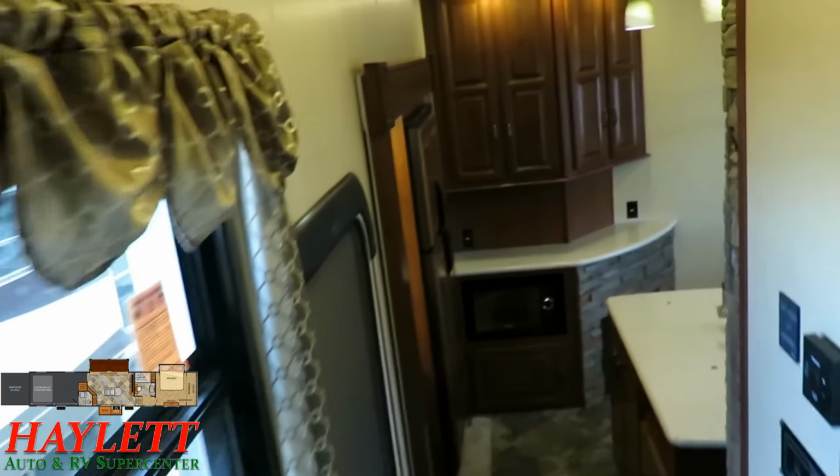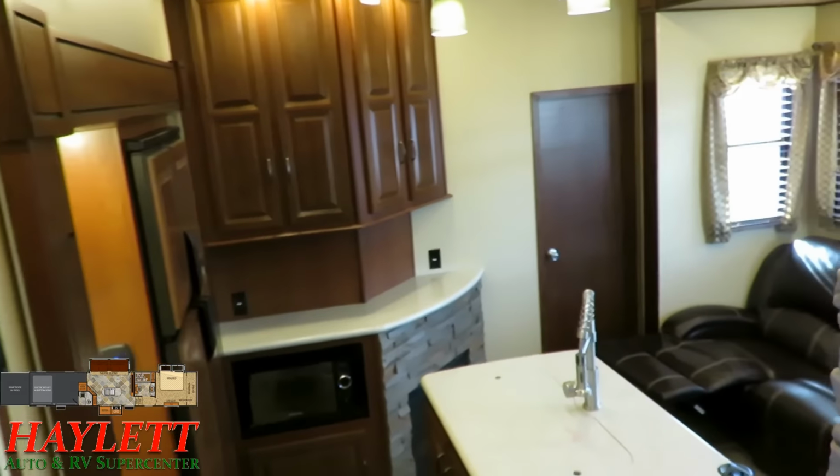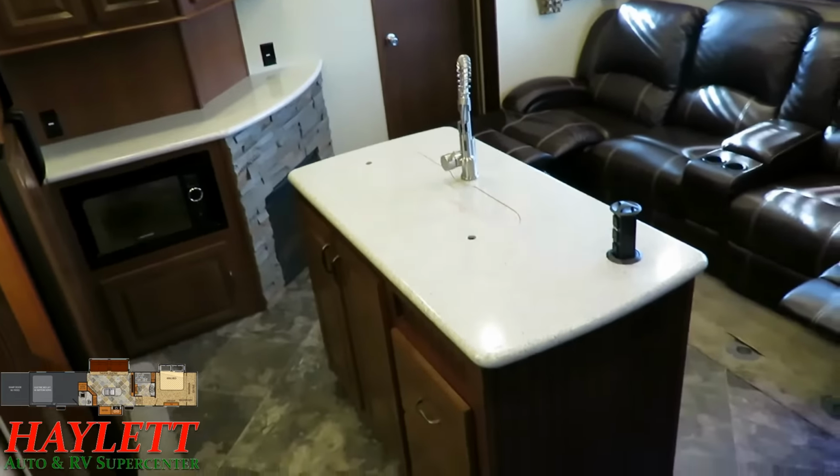I'm going to make one quick pass through here because I actually wrapped up the interior a little quicker than I was expecting, but I think we pretty much got it. I think you folks get the idea. You know, you're smart people.